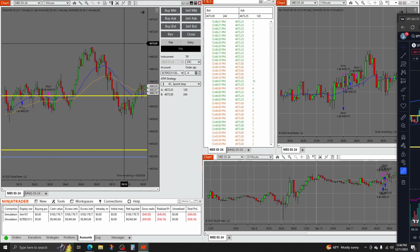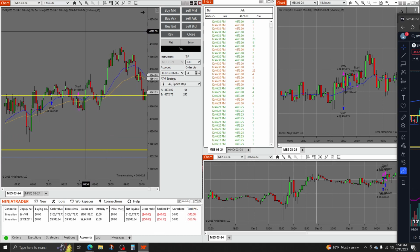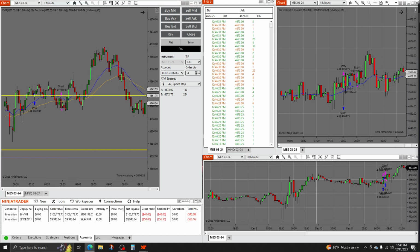I would take it again. It just didn't work out. So yeah, lost 2.5 points on that one. So down $56. Don't mind this $40. I just took a trade on the eval because I was testing something. So yeah, there's that. That was the only trade.